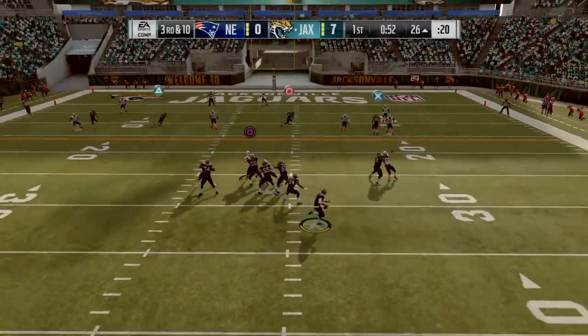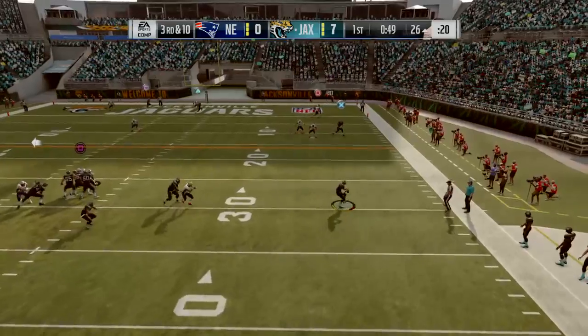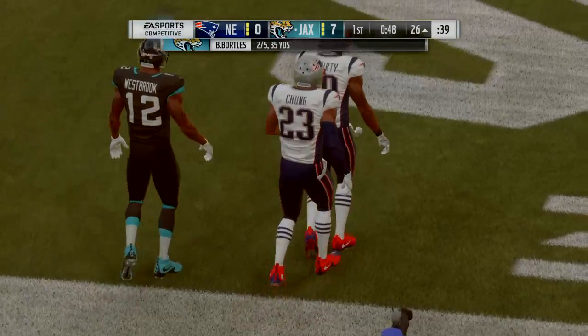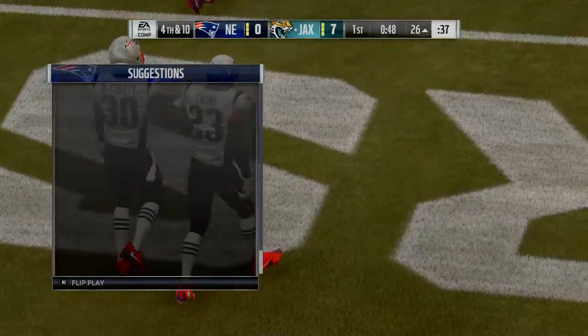A fake to Fournette. Now it's Bortles to throw. Sliding out of the pocket. He's going to go up top for the end zone. Fine work by the Patriot D there, and it's 4th down.